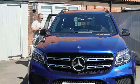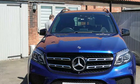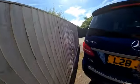So that's the passenger compartment, and let's go round the back. Now you can open it with the key like we did before.